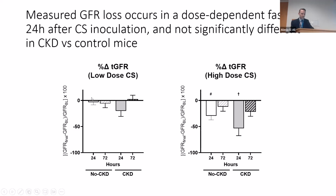And on the left, you can see that there's not much change in GFR in the control groups, on the low dose cecal slurry, but on the high dose, maybe there's a non-statistically significant trend towards lower GFR at 24 hours. The same kind of thing, again, you get a dose, we're recapitulating what others have found with this model. You get a dose-dependent increase in sepsis severity. And it's not statistically significant, but there is more of a GFR loss in the animals with existing kidney disease. So on the left, what you're really seeing is new septic acute kidney injury in animals with normal kidneys.